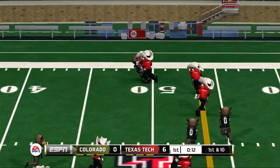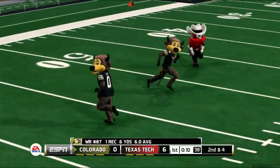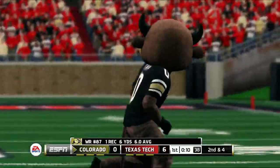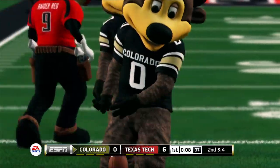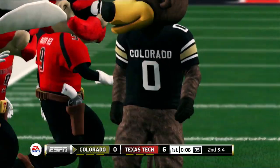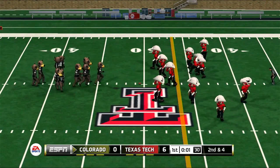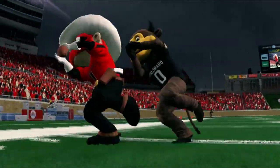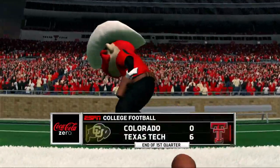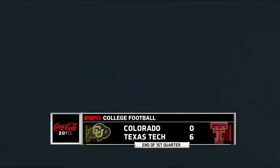Pulls it in, and he's in the open field. And down he goes, right around midfield. Number five makes the tackle at the 50-yard line. That'll make it second and four. A tight, low-scoring game in that first 15 minutes. Let's see if things open up in the second quarter. The Red Raiders in front by six.